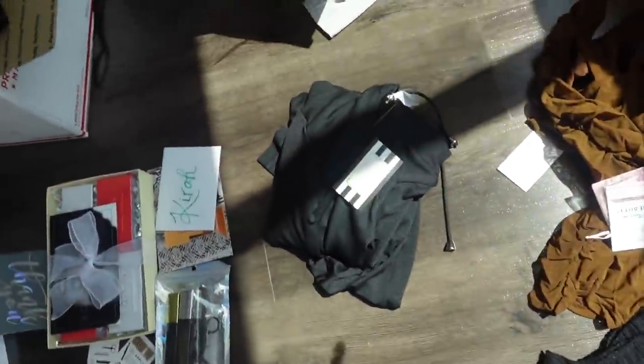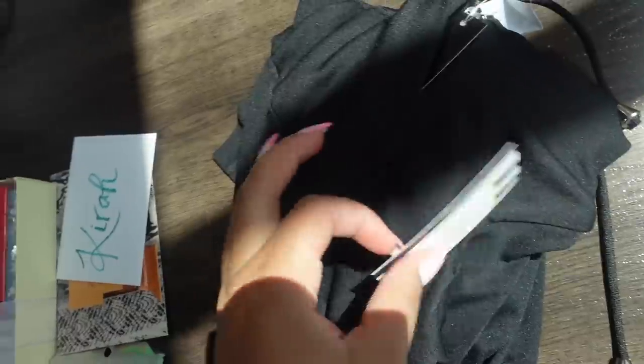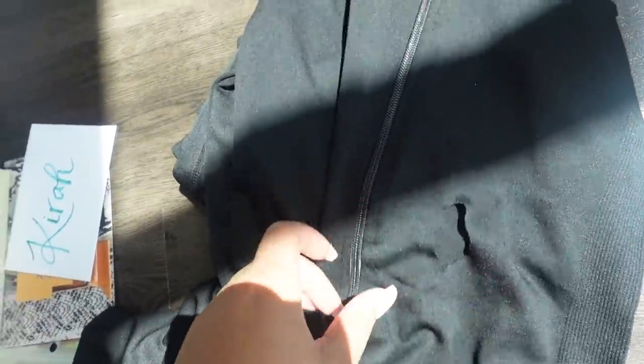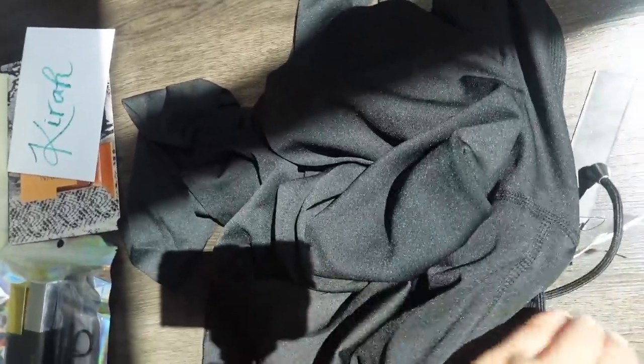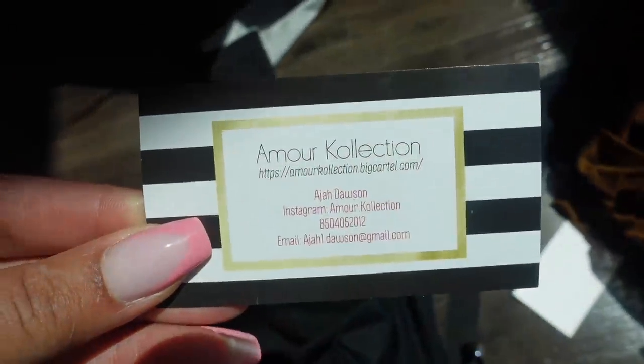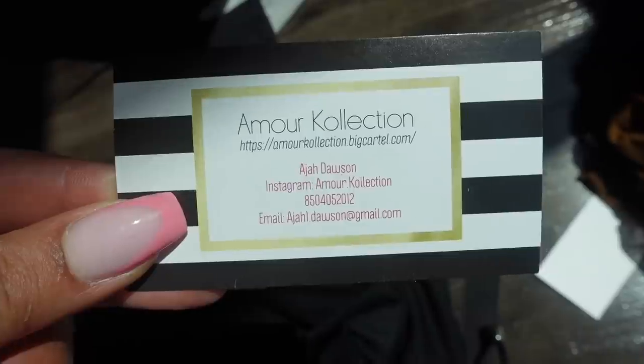So then I'm so sad about this outfit, y'all, because these are my go-to outfits. They're one size fits all. But when I was cutting it open, I accidentally cut the top. But I am going to be keeping the pants because these pants fit so good. I just love how they look on me. And these are from the Amour collection. So make sure y'all check her out.